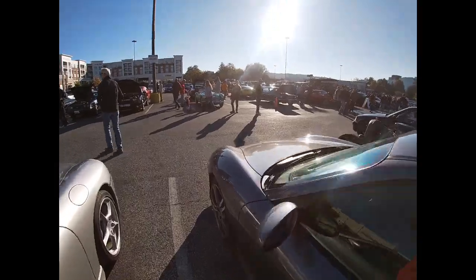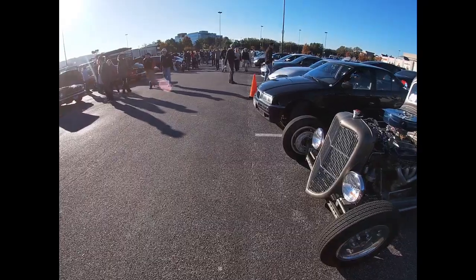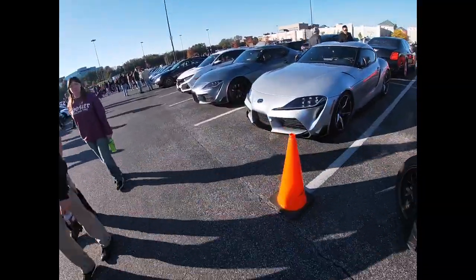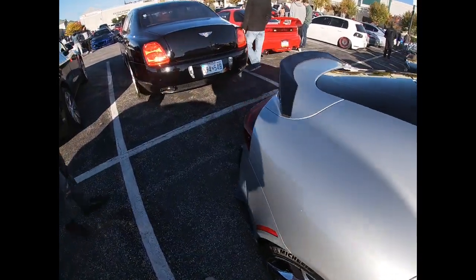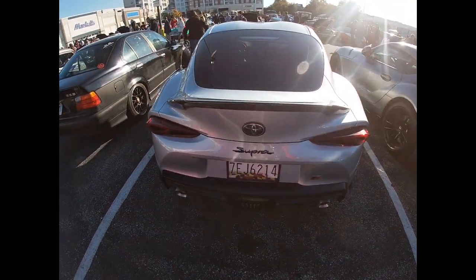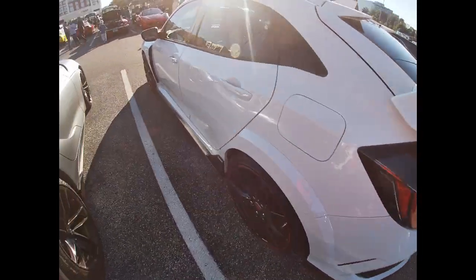God, they have a Unimog here. What the hell? Oh, they're backing up. Oh, nice. Two GR Supras. Brand new ones. Wow. Good carbon fiber on it. And a GR, and then a Type R.